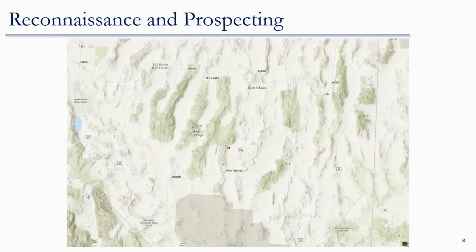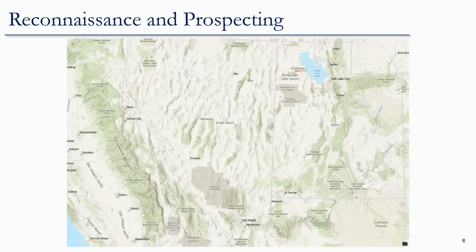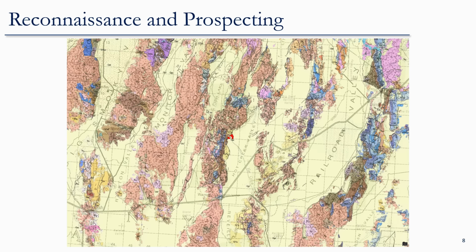Here is a demonstration I've put together that shows what a typical desktop study might look like for reconnaissance and prospecting for geothermal. Our area of interest is shown in red and is actually part of a geothermal lease sale that was given by the BLM in Nevada a few years back.